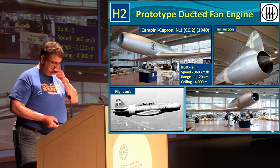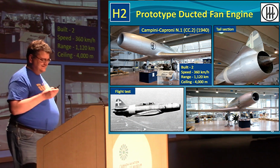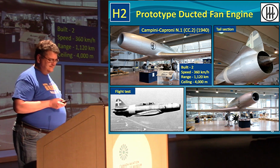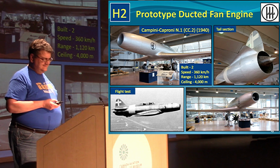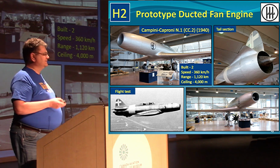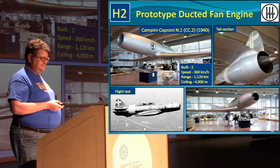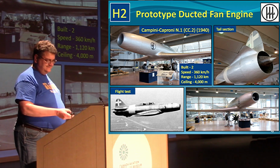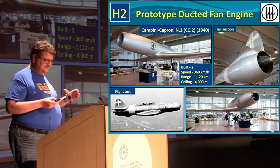This is the one that we were advertising. This was built 1940. The Caproni N1. It was to demonstrate how a duct fan engine might work. Kind of a forerunner of a jet engine. I took a number of pictures, my brother did as well. It was a very, very interesting aircraft. It certainly had quite a sleek design to it.